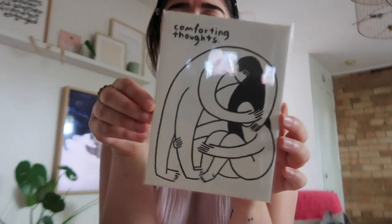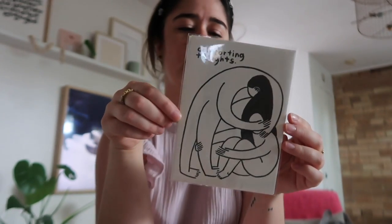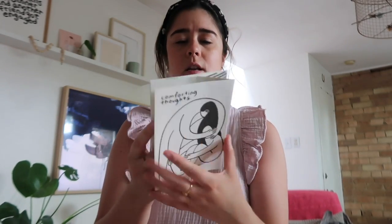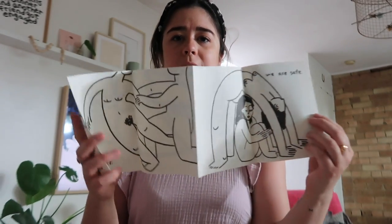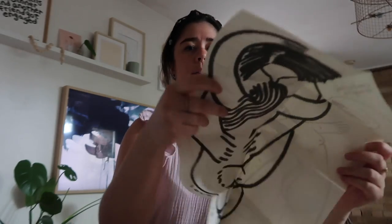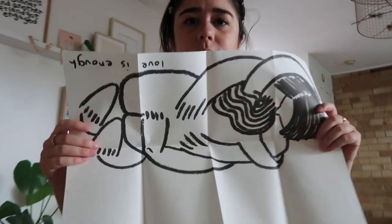And then I got this little, you unfold it to be this large art print by an illustrator. But yeah, there's different illustrations. I think I'm gonna frame it. And it opens to this one. And it says, love is enough.